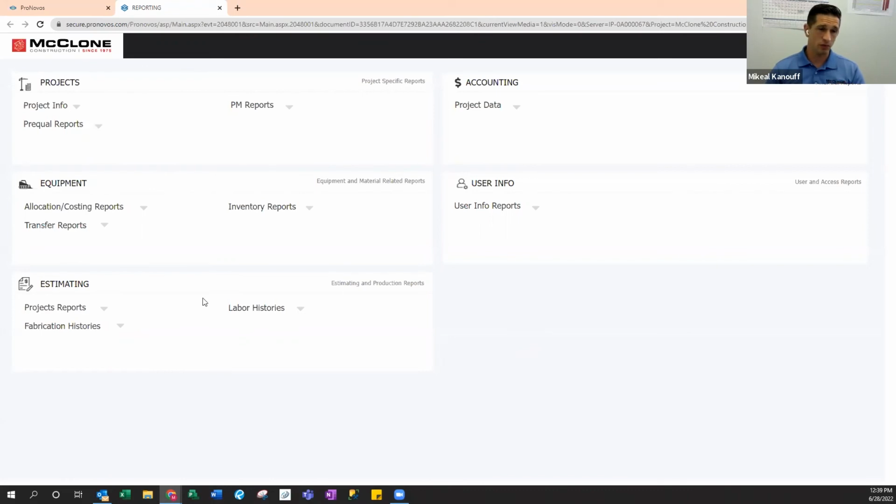Same thing with estimating. We actually still use Excel to do our estimating, but we've created a button that takes all of our information out of our estimate template and pushes it to ProNovos. So all of our cost histories, all of how we've done on every project, when we're done with our cost report, our WIP report, we push all of that information to our central database, and it's all accessible through here.